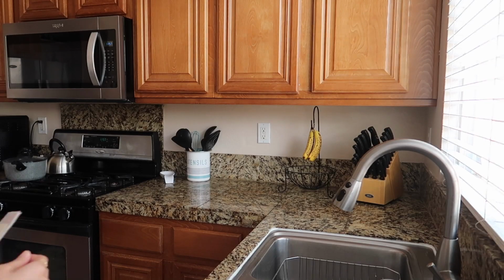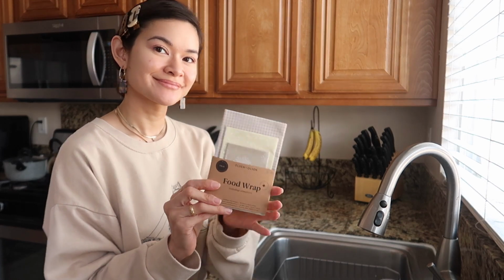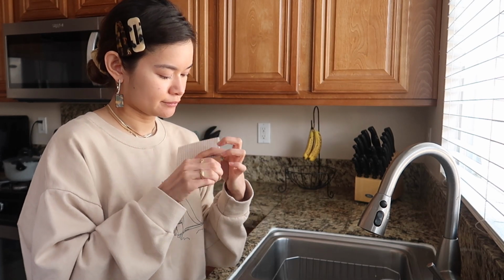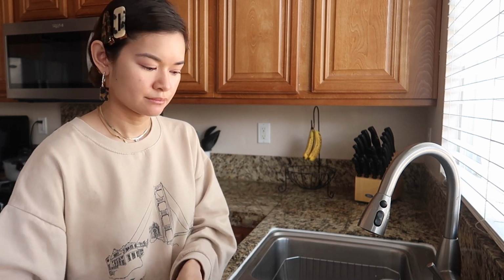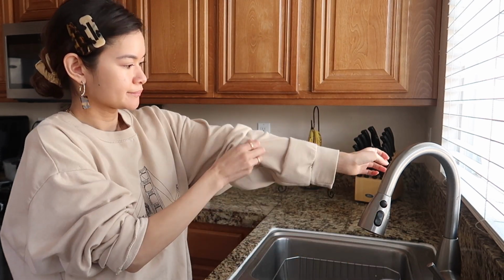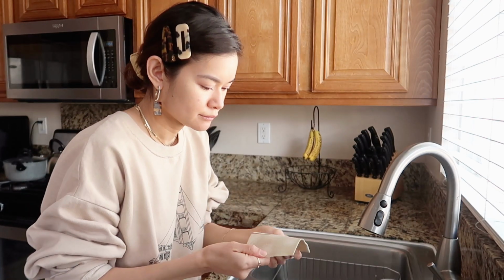Now moving into the kitchen with these reusable beeswax wraps from the brand Olsen & Olsen. I'll be preparing mine and my boyfriend's lunch and showing y'all how I use these plastic-free food wraps, and I'll also link the slaw recipe that I'll be making down below. But first things first, I had to wash the food wraps with a little bit of dish soap and water.